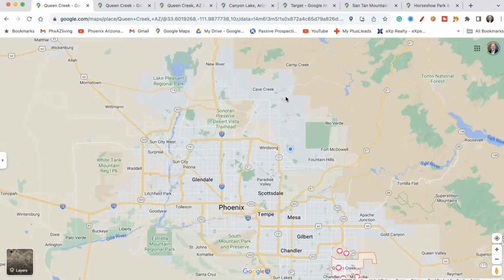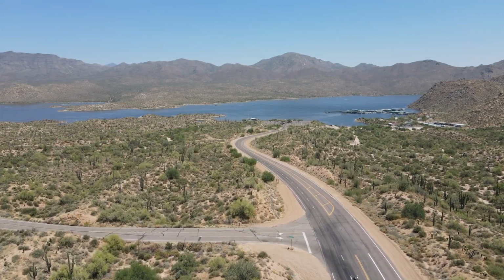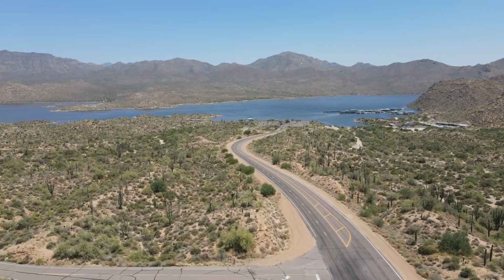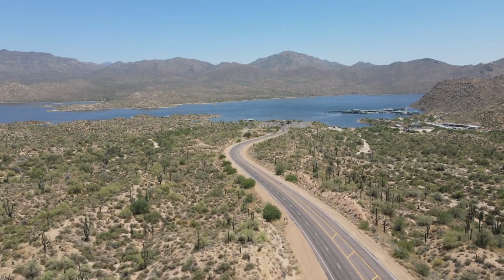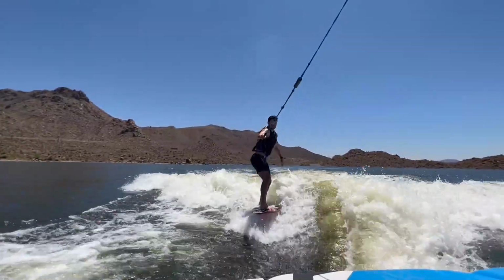Or you could go, there's a lake right up over here. Let's see, where am I here? Oh, right up here is Bartlett Lake up in North Scottsdale. That's a good lake. Used to go to that lake quite a bit as well. Our son has his boat on the water up there now and keeps it stored up there. So if you live in North Scottsdale, you can take advantage of Bartlett Lake.